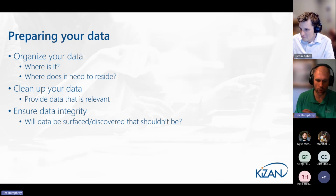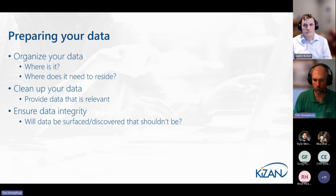So even without Copilot, do we know what's happening with that data as it traverses through our tenant, and even outside of our tenant? With Copilot, we want to make sure that the data being surfaced, discovered and injected into your LLM model is the data that we want to build that experience around.